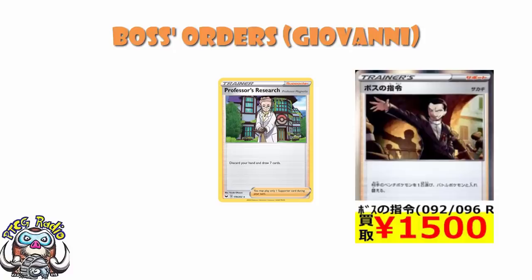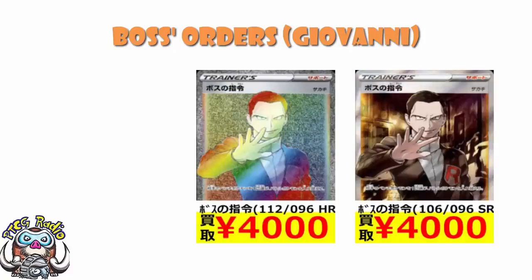If you want the full art or the rainbow rare, interestingly enough, they are both being bought for 4,000 yen, which works out at about £30 or $39. Which again, that's pretty expensive, if I'm honest with you, ladies and gentlemen. But again, we're talking about the fancy version of what is destined to be one of the best cards in the game. If Japanese card shops are buying it for about $40, you can expect to be paying $70, $80 for these when they launch over here.